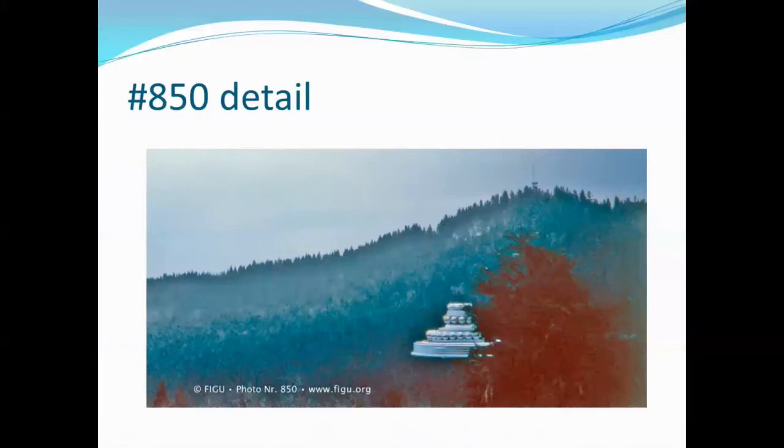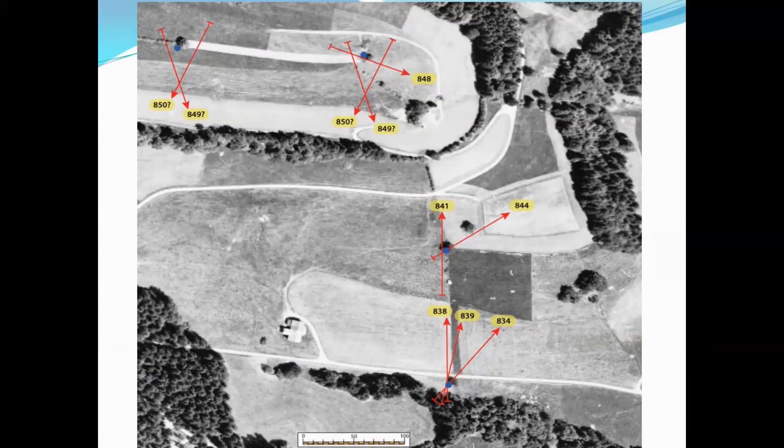This is a close-up in an enhanced photo. We see the tree very well that perhaps has a small tree near to it. We find the tower on the mountain in the background. Here we see again the map with the location of each shot. Photos 849 and 850.